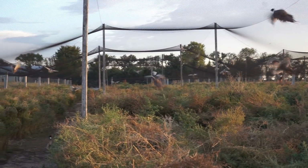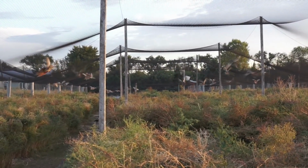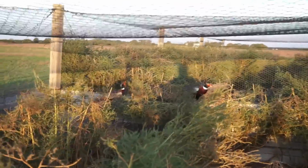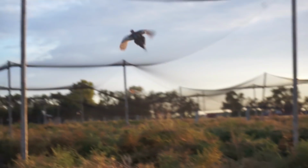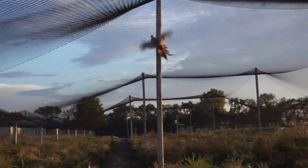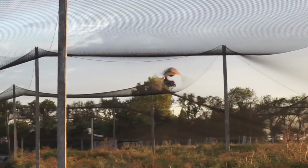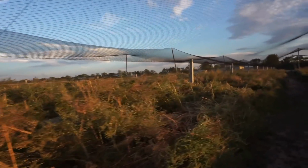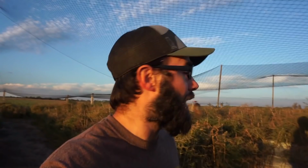Oh yeah. I don't know if you guys like that as much as I do, but I love that. Ooh. Poof. Anyway, really enjoying it. Even the birds in the next pen want to fly. That's awesome. We're gonna go to the next pen real quick, and then I'm gonna bomb home.